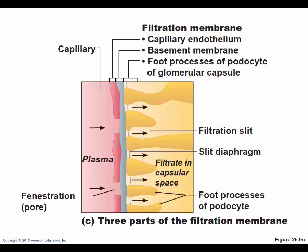Good question. Okay, so the filtration membrane is the relationship, kind of like we looked at the respiratory membrane, right? That was the pulmonary capillary and the alveoli. Now the filtration membrane is the glomerulus, which is here. Here are the walls of the glomerulus. Here's the plasma coming into the glomerulus via the afferent arteriole. And here is Bowman's capsule, on the other side. So the glomerulus empties into Bowman's capsule.